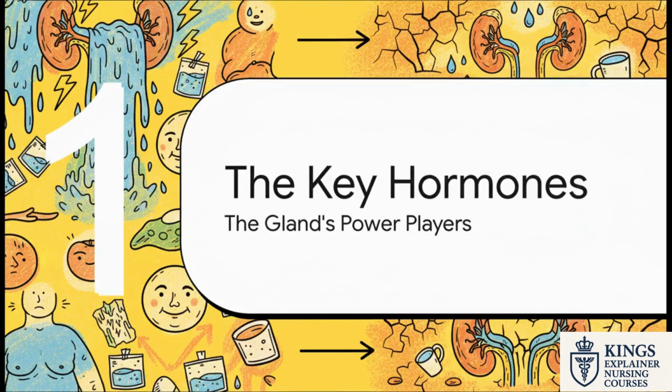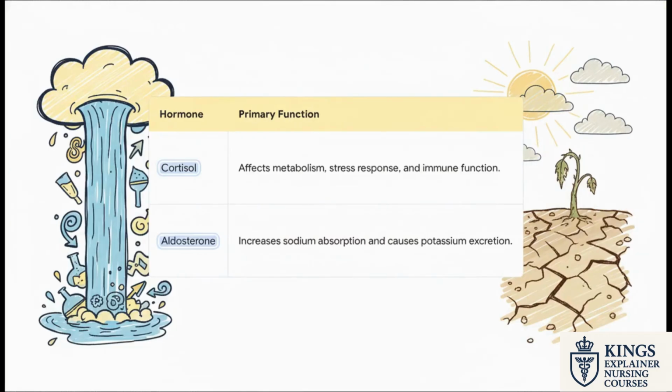First things first, let's get to know the hormones themselves. You can't understand the problem if you don't understand the power players involved. This is the foundation for everything else we're going to talk about. Okay, so here are our two main characters.